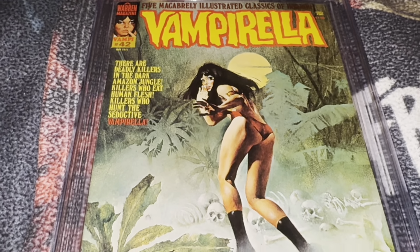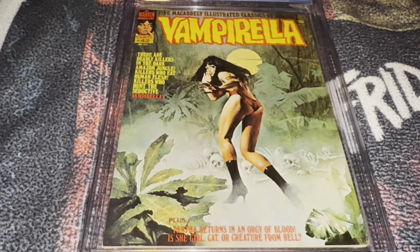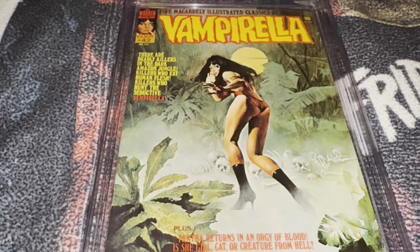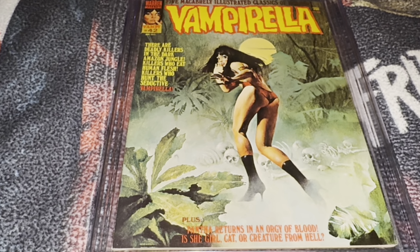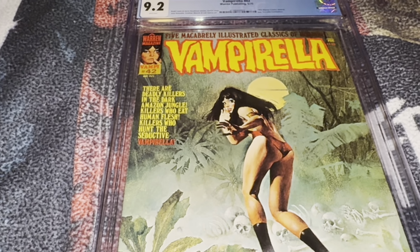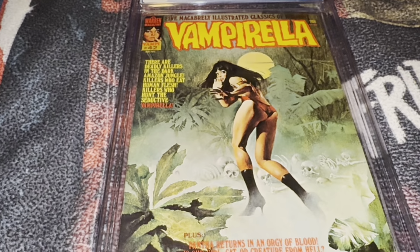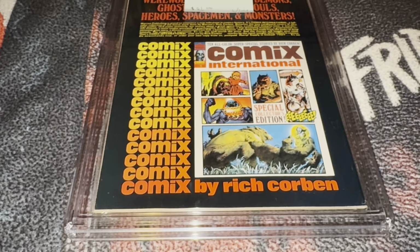There you can see her getting chased through a wasteland, through the jungle. Looks like it's some kind of a feeding lair for a monster. You can see the bones kind of scattered about. Deadly killers in the dark Amazon jungle. Looking for human flesh, it said there.